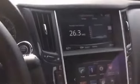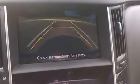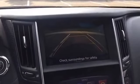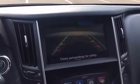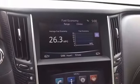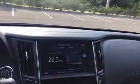And another feature missing, of course, is their around view monitor, which Infiniti kind of pioneered. This one just has a regular backup camera. But like I said, once again, it's just to keep the price low on this particular test vehicle. 52,200. Not a bad price for a 400 horsepower luxury vehicle. Like I said, there's not much out there to compete with it in that price range.